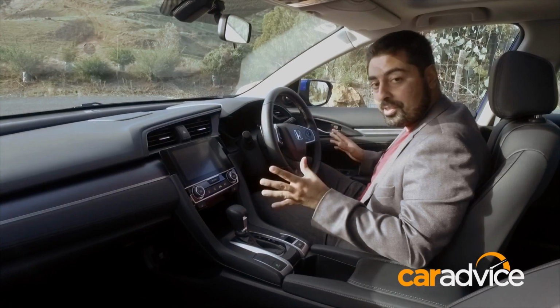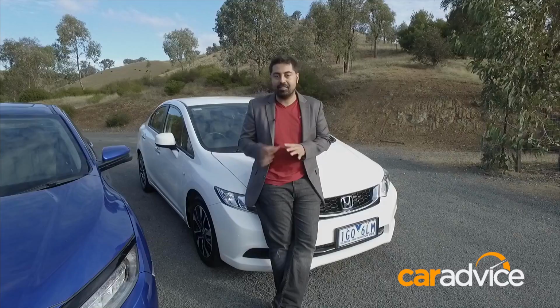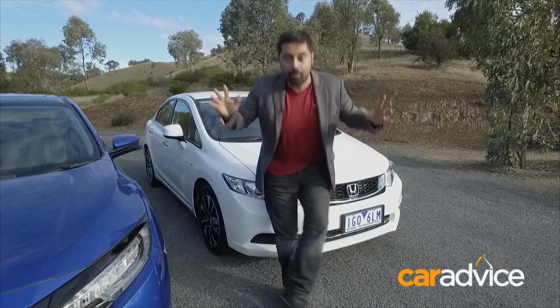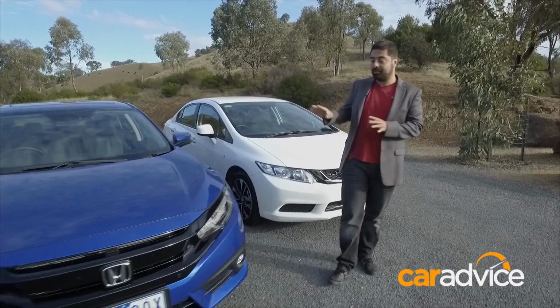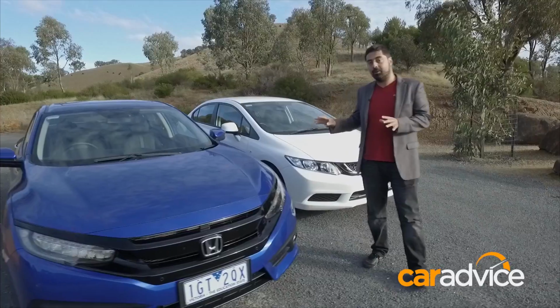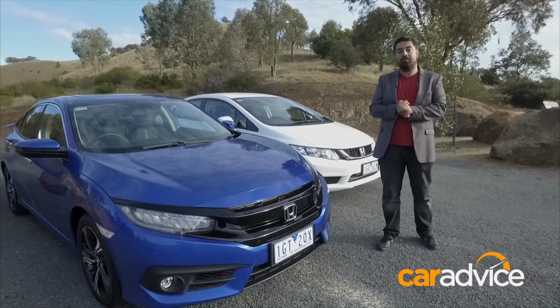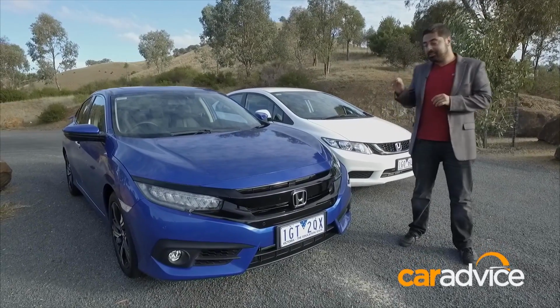But in all seriousness, this is a really good cabin and a huge step forward between generations. There's no doubt that the new car is much better than the car that it replaces. However, Honda are asking a reasonable amount more money for it. You could get the old one for about 20 grand, but this new one starts from about $22,390 and goes all the way to $33,590. That's a lot for a Civic, but it is pretty good.